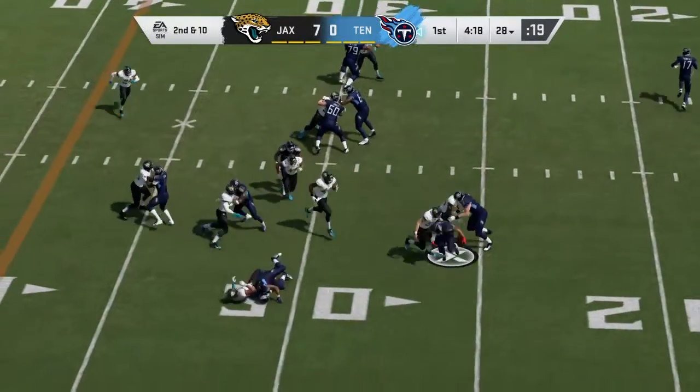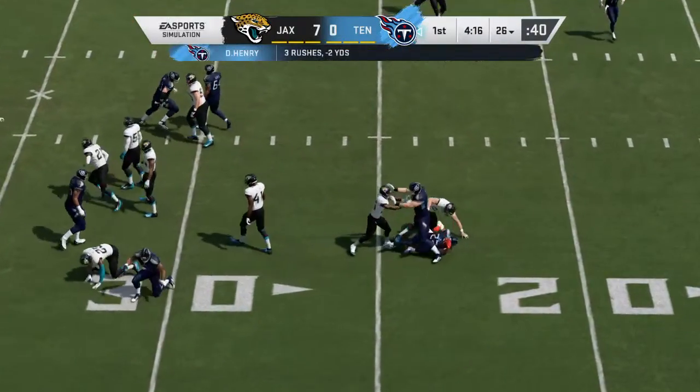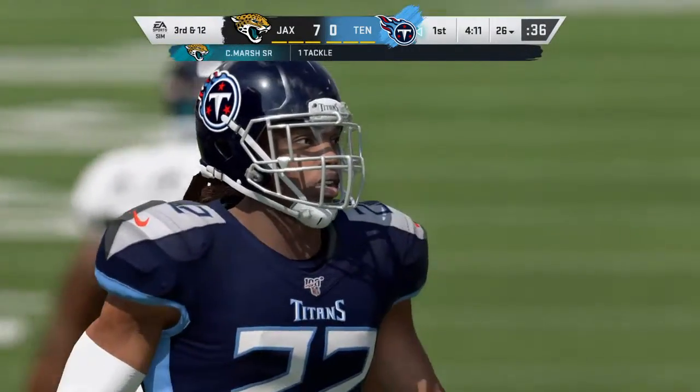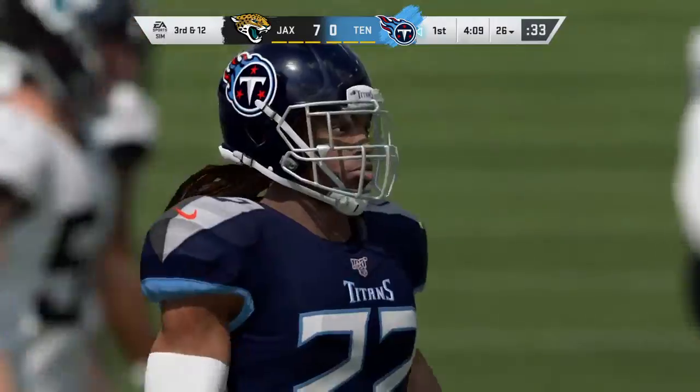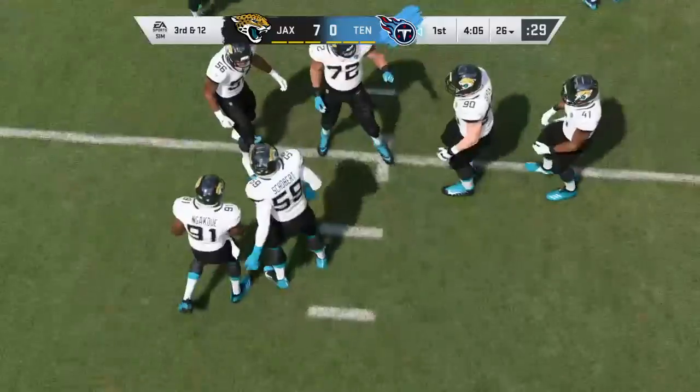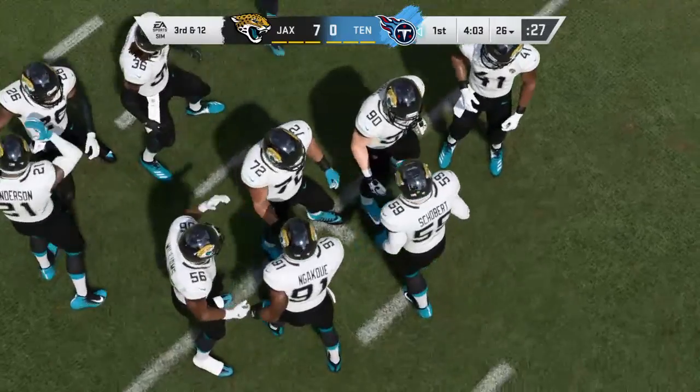Derrick Henry. And he's going to lose yards. They take him down at the 26. The tally there, -2 yards, brings up 3rd down. Plays like we just saw there, that's why they're up right now. And the defense, they're doing their job. Yeah, it starts with the guys up front.